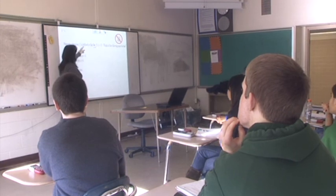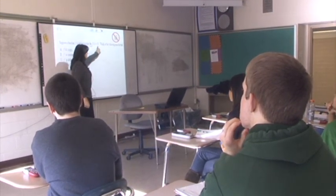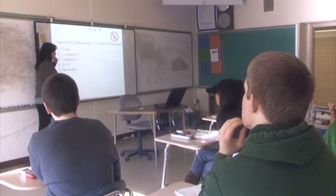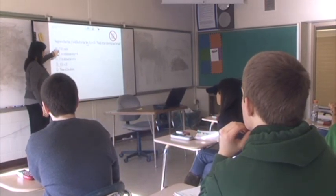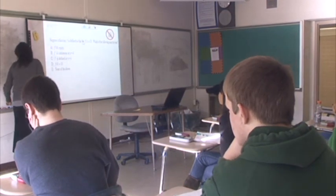Suppose a function f is defined so that the limit as x goes to 4 of that function is 10. Which of the following has to be true? Okay, f prime of 4 exists. f is continuous at x equals 4.